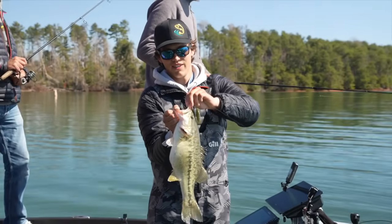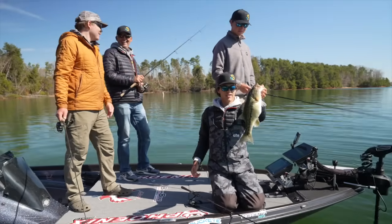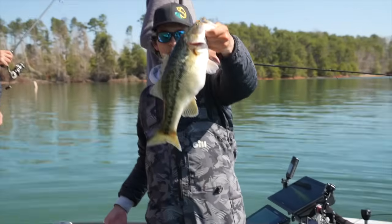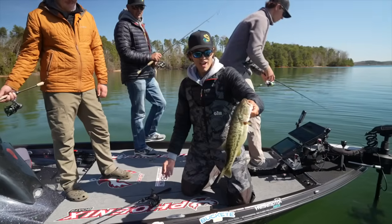Wow. Yeah. How many of them was it? 3. Like 5. 3 or 4. Yeah, if we can each catch them, they'll probably bite, right? That is a daggum tank. That's a 3.5 pounder, probably 3 1/4. That is a heck of a fish. That's a hard one. Get him back.